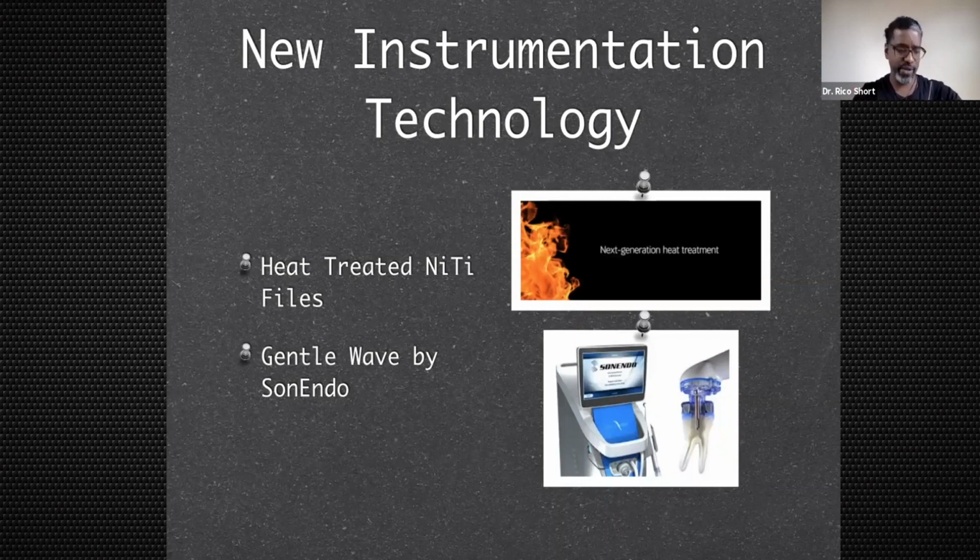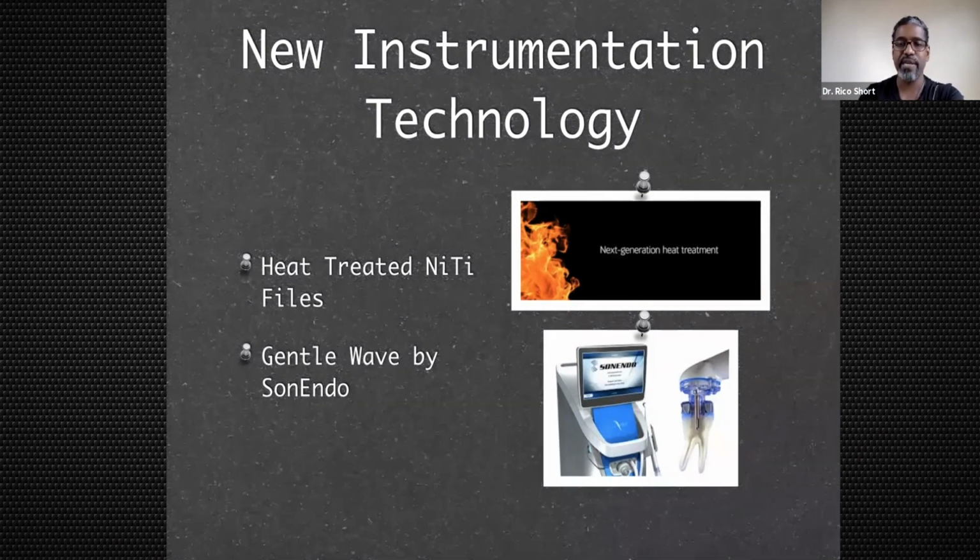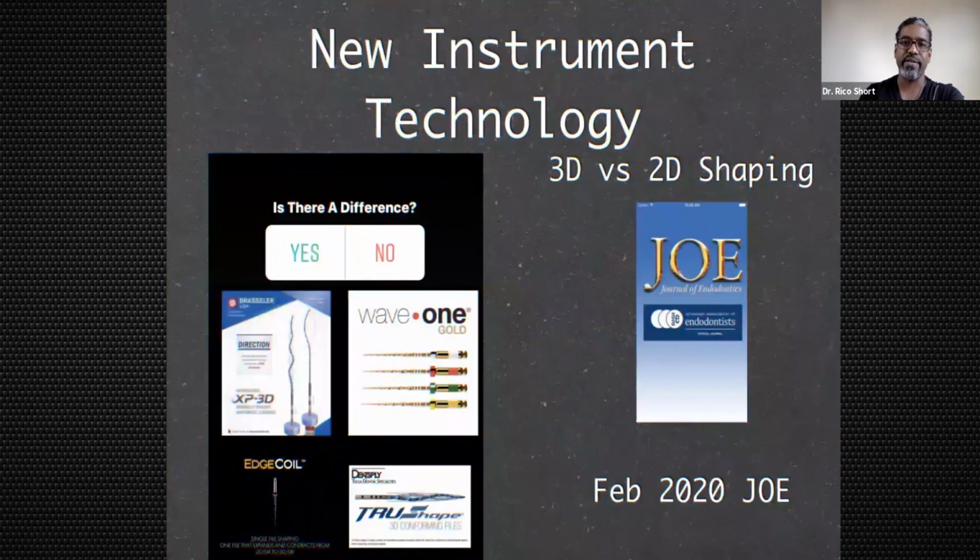So what about some of the new instrument technology? We have some heat-treated NiTi files. There's so many. Everybody's in the game on that. Also, we have new non-instrumentation technology by San Endo called GentleWave. You guys probably heard a lot about that out there. But at the end of the day, is there really a difference between all this technology? You know, is the clinical evidence relevant?